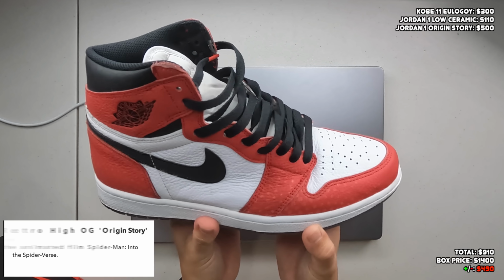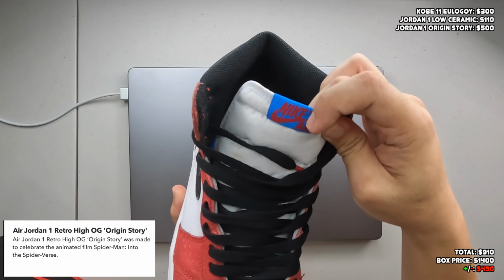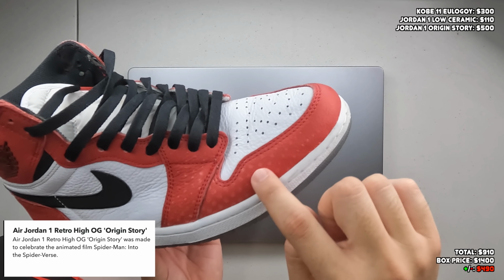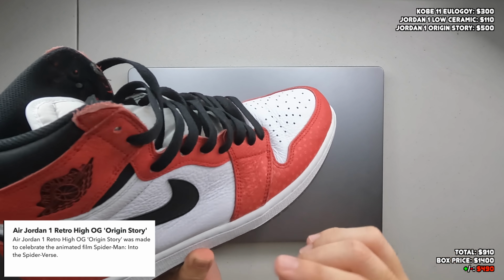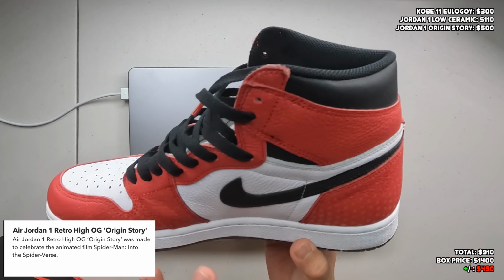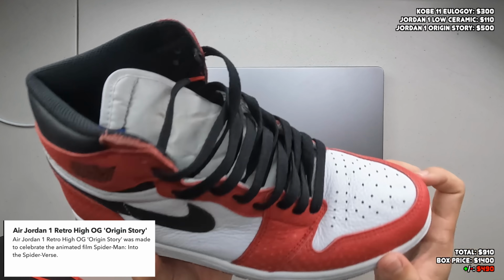So you guys can see why it's called the Spider-Mans. It definitely has that nice Spider-Man red and also has that blue over here on the tongue. On parts of the upper too, it has this texture of little dots and stuff, which I guess is supposed to represent the spider suit, which is pretty dope. But as you guys can see, the leather on here is very good. The only thing that I didn't like on this is the swoosh. It's a weird material on here, but everything else on this shoe, very cool.